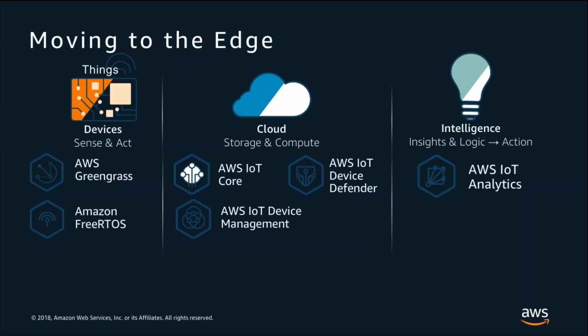The other thing, once you get that information in the cloud, then you can do AWS IoT Analytics on that information. We have AWS IoT Device Management as well, because there's a lot of devices out there that need to be secured. So Device Defender allows you to secure those IoT devices as well.